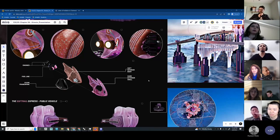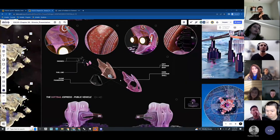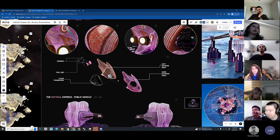But one thing that is missing for me is the interior. I appreciate the diagrams, but especially for the public vehicle, there's still a huge gap, a huge question mark about the interior use. That's the only comment I have, but overall, I think you've nailed it. It looks really nice.